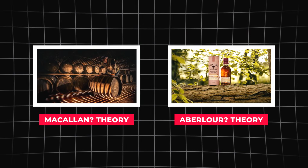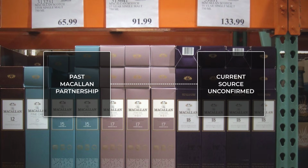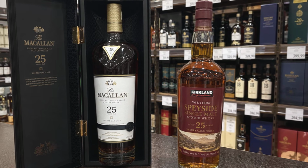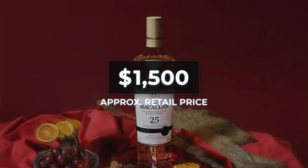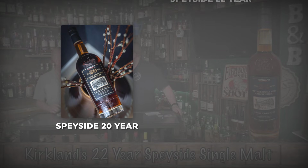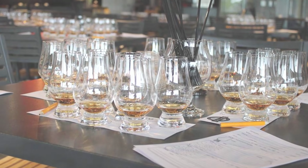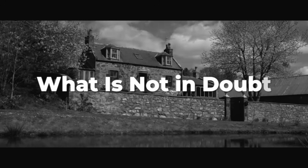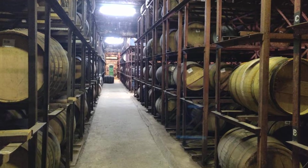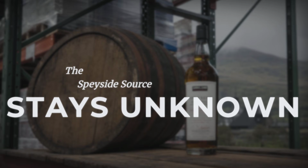Tullibardine gets named constantly, so do Mortlach and Longmorn, and for the sherried Speyside releases, an enormous number of people have argued for Macallan or Aberlour, partly because Kirkland has openly partnered with Macallan on releases in the past. Now, hold two numbers next to each other. Macallan's own 25-year-old sherry oak sells for around $1,500. Costco has put 20-year-old and 22-year-old Speyside sherried single malt on the floor for under $100. Nobody can prove they are the same liquid. That is the entire design of the arrangement. But here is what is not in doubt. Somewhere in Scotland, a distillery with a very famous name is selling casks to a man in California. And the deal is that you never find out which one.